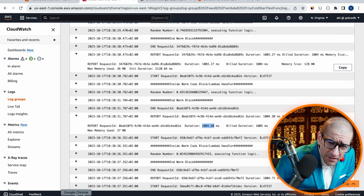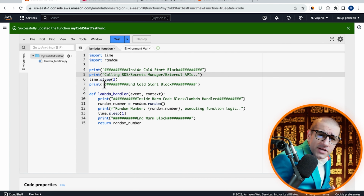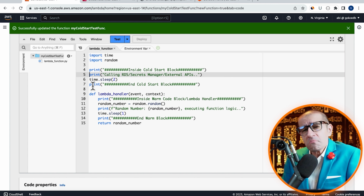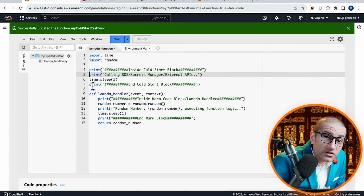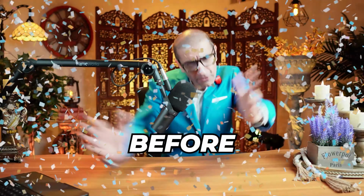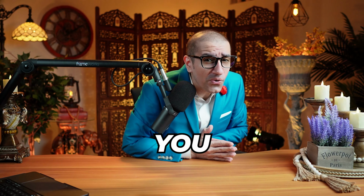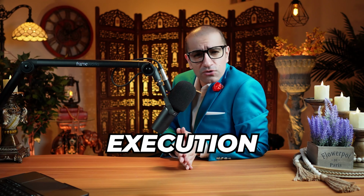In conclusion, by moving my initialization code above the Lambda handler or in the cold start block, I was able to make my Lambda functions run 67% faster in the subsequent runs. There you have it. But before you go, here's the catch. The more code you add to the cold start block, the longer the first execution will take.